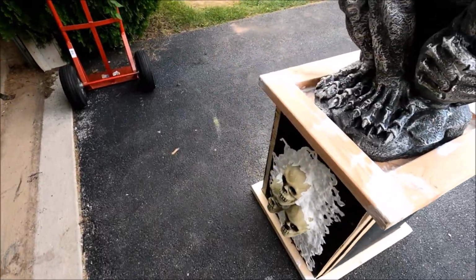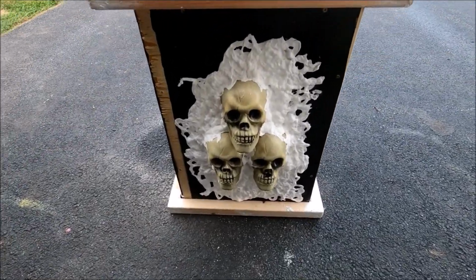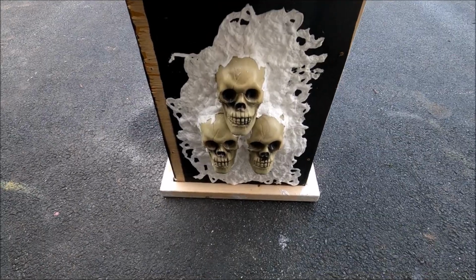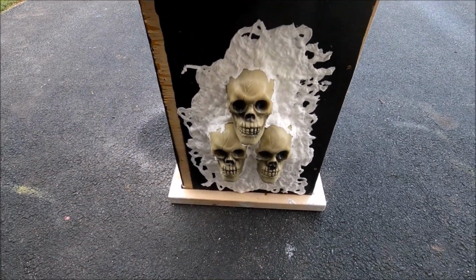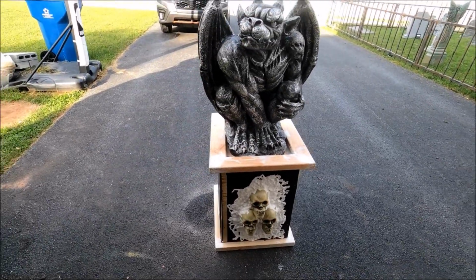And I had exactly 6 skulls left from my skull facade project. So what I'm going to do is put them in like this, a clump of 3. I don't have any more foam left. This was the last of my foam. I just wanted to put it in there to see what it looks like. Vanessa ordered me some more, so I should be getting that this week, and once I get that, I can kind of continue with the project.